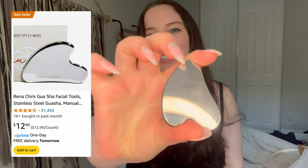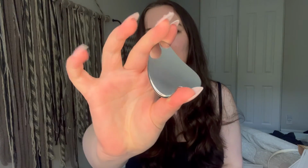No harm, no foul. So I also decided to get 2 facial sculpting tools. The first is this Gua sha, I think is what it's called. Immediately dropped it. Okay, so this is what it looks like. It's stainless steel, and you basically just sculpt your face with it. I decided to get the stainless steel one because I have a stone one and I dropped it, much like I did with this one, and it cracked. And I didn't want that to happen again because I'm super clumsy. So I decided to get something a little more sturdy.